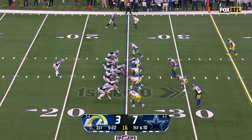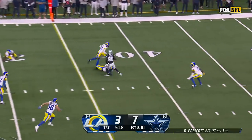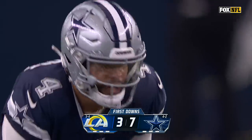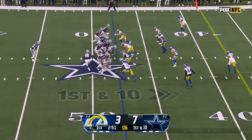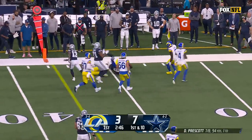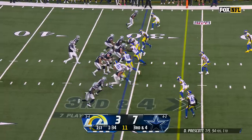Bad call at the end of the Pittsburgh game, so I'm sure they're still hot on that. Meanwhile, Cowboys up 7-3. Oh, beauty from Prescott, in stride to CeeDee Lamb out across the 40. CeeDee Lamb, jet sweep, has a block. Lamb inside the 40 and a first down. He can get to a different call. That's the ultimate level of quarterback control.